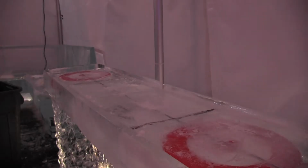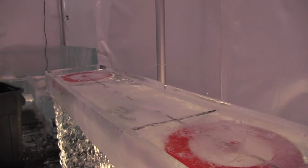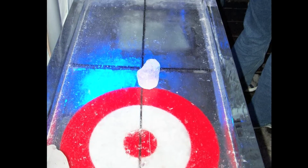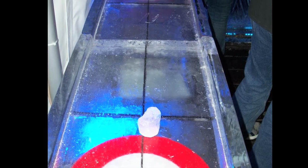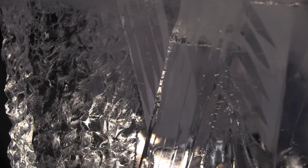It took them, so Monday they unloaded everything. Tuesday and Wednesday they carved, and they did 13 and 12 hours respectively on those days. So from unloading to carving, I'd say 29 hours was spent on constructing it.